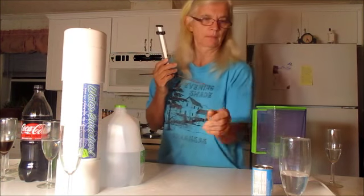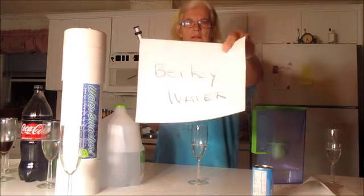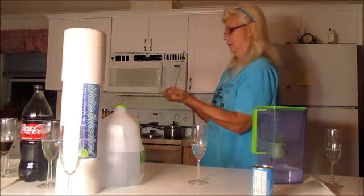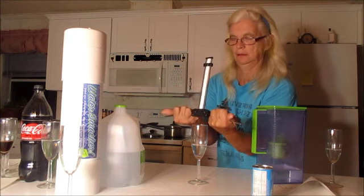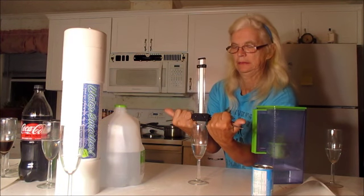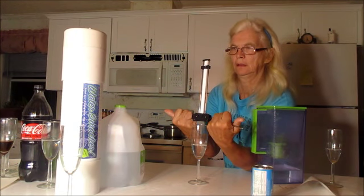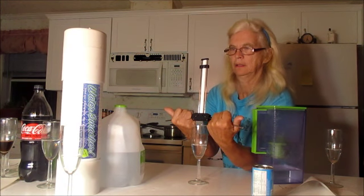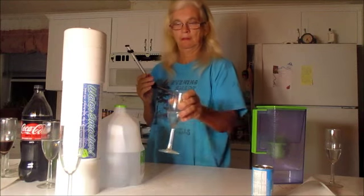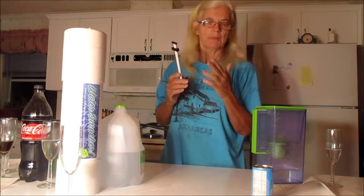We'll try the Berkey water. Oh, very interesting. It kind of stayed neutral on the Berkey water, even though the Berkey water tested at what, 55 in oxidative value. So I'm not quite sure what's going on.